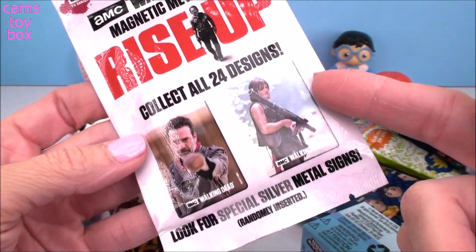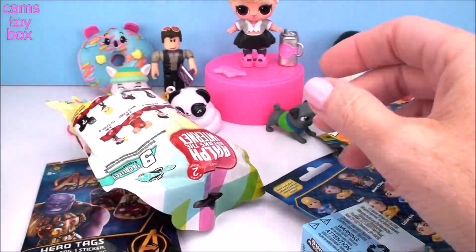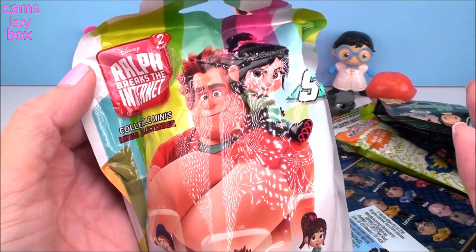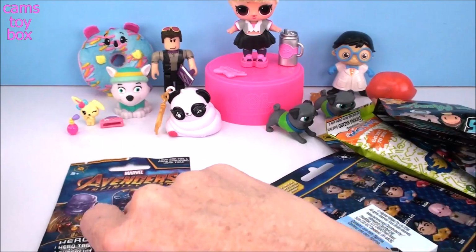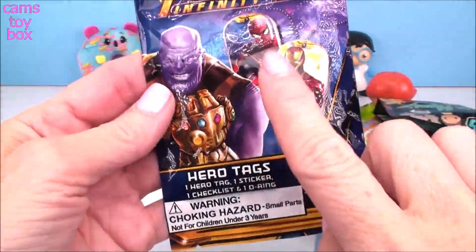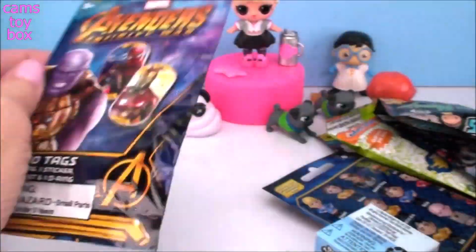Magnetic metal signs rise up. So it looks like little, I don't know, little toys, I guess, from the TV show. Whoa, Ralph Breaks the Internet Series 2 domes? Are you kidding? These are expensive. Here's another one. This is an Avengers Infinity War hero tag. I've opened these as well. Yeah, these are awesome. Look, see, I told you, bullseye toy.